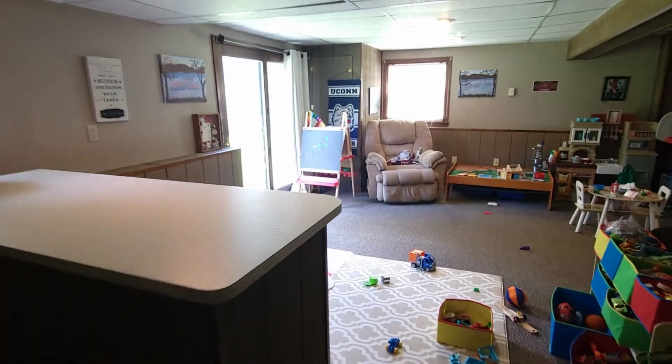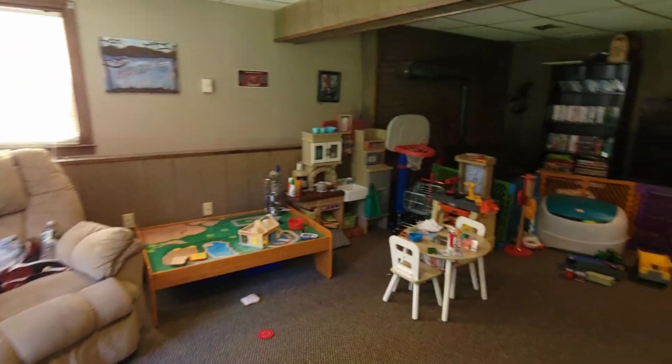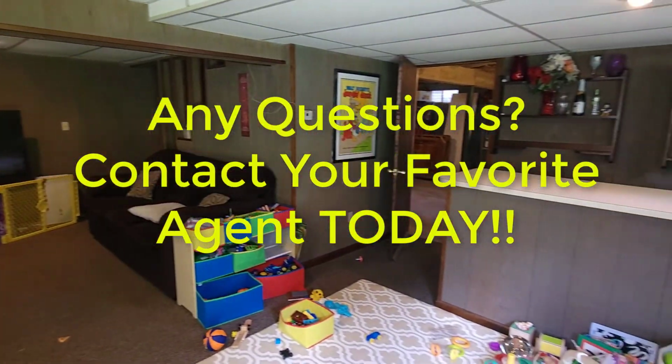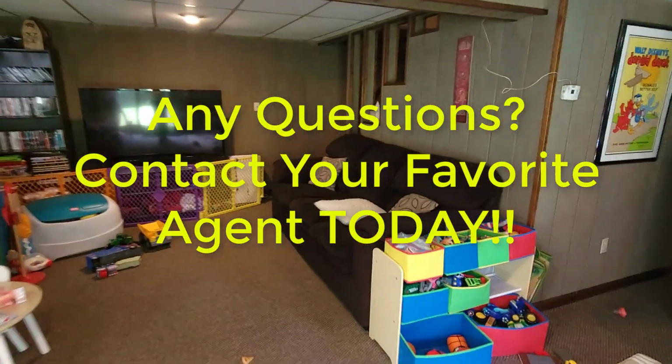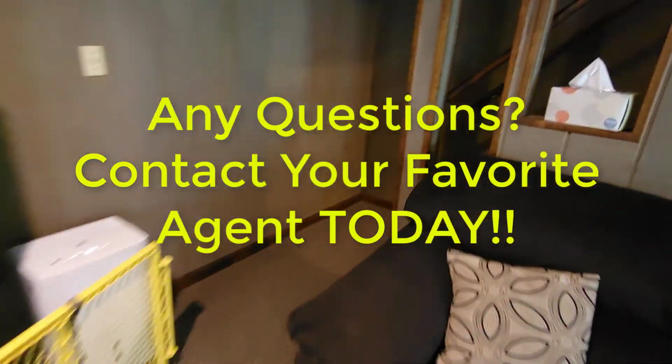So definitely want to get your showing scheduled. If you've been looking for a 3-bedroom, 2 full bath Cape, this might be the one. Low traffic location. Schedule your showings ASAP.